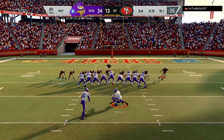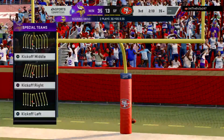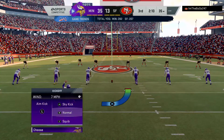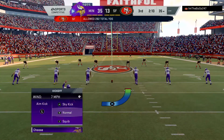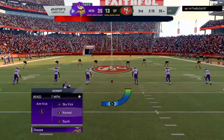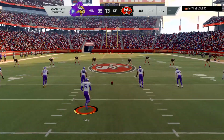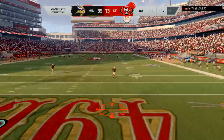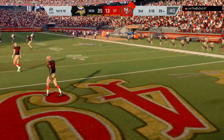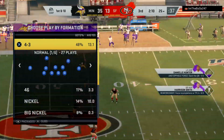Laquan Treadwell. 2 catches, 2 touchdowns here so far. And the Vikings are going to widen that advantage. Extra point up and good by Bailey. And the decision to just kick the extra point winds up successful. Bailey now to kick it away after the touchdown. The Niners take over first and 10 at their own 25-yard line.